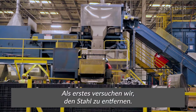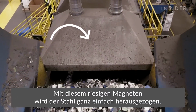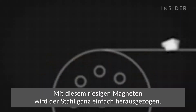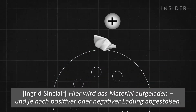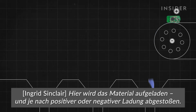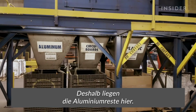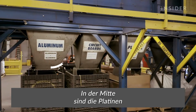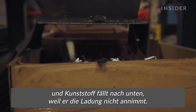The first thing that we're trying to do is remove any steel. A giant magnet overhead pulls out all the steel. This is where the charge is added to the material, and based on the plus and minus will repel. So the aluminum gets thrown the farthest away, so that's why aluminum is here. Then the circuit board is in the middle, and the plastic falls right down because it doesn't accept the charge.